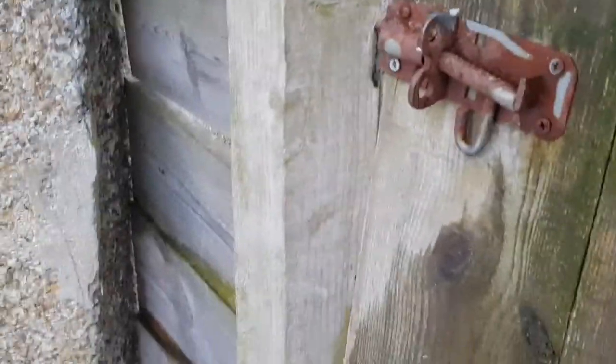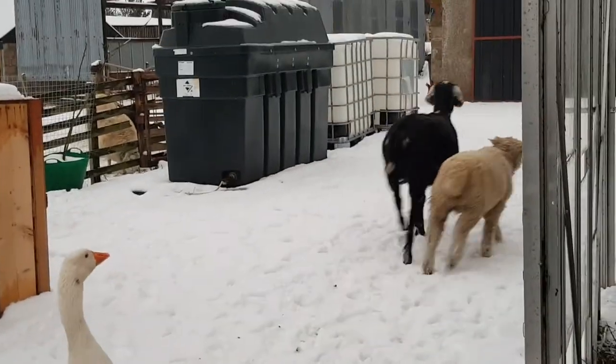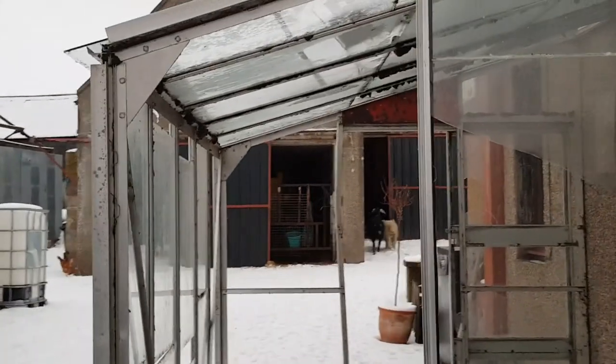Seffy back in. Seffy and Dot. Come on then. Yeah, you know where you're going. Straight back to their pen for their tea.